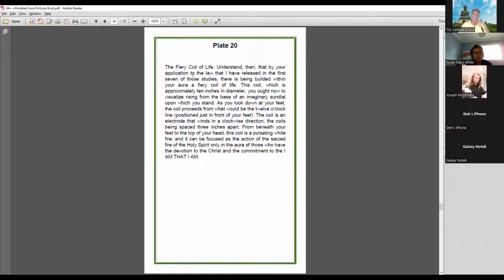Understand then that by your application to the law that I've released in the first 7 of these studies. Now, what Kuthumi is referring to here is the first... second. This is actually in the 4th pillar. This is in the intermediate studies. It's Dwal Khul who is instructing us here about the first 7 chapters in the book, Intermediate Study of the Aura.